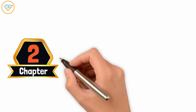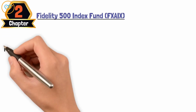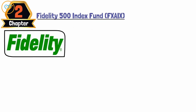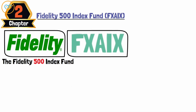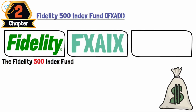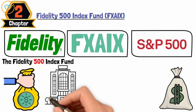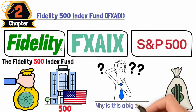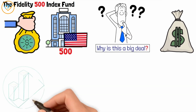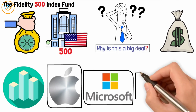Chapter 2. Fidelity 500 Index Fund, or FXAIX. Let's start with one of Fidelity's most popular options, the Fidelity 500 Index Fund, or FXAIX. This fund is designed to track the S&P 500, which means it invests in the 500 largest companies in the United States across a variety of industries. Why is this a big deal? The S&P 500 is often seen as a solid indicator of the overall US economy, and it's packed with well-known giants like Apple, Microsoft, and Google.